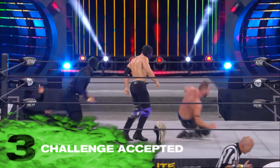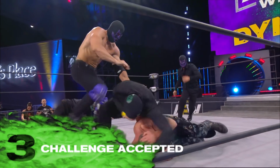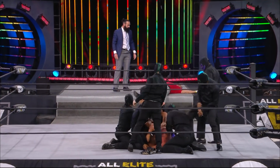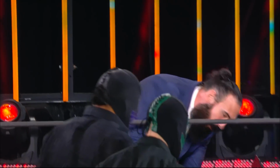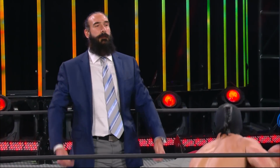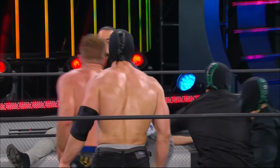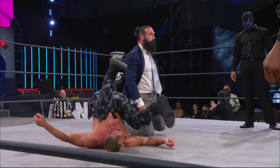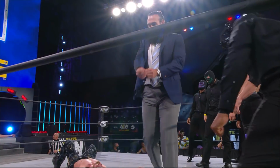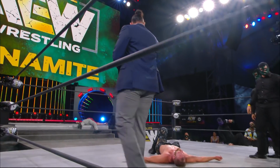Wait a minute! Oh! It's members of the Dark Order. What the hell? And of course, Brodie Lee. The Exalted One is here. Oh! Oh my God. He's got his followers just laying waste to Jon Moxley. And now look at Jon Moxley being held helpless at the hands of the Dark Order. Oh, Brodie Lee with a clean shot. Almost beheading Jon Moxley. A discus lariat out of the heights, man. A massive, very athletic man.